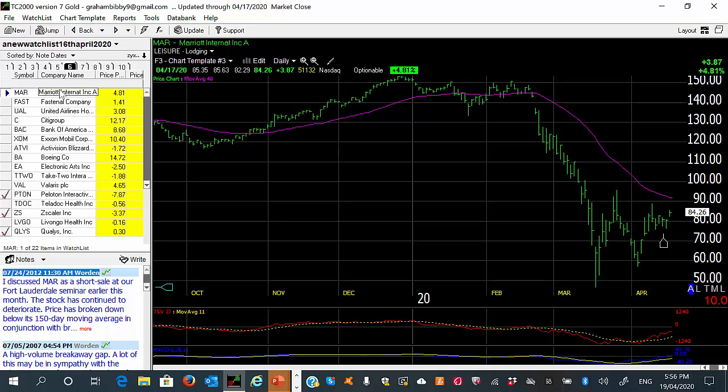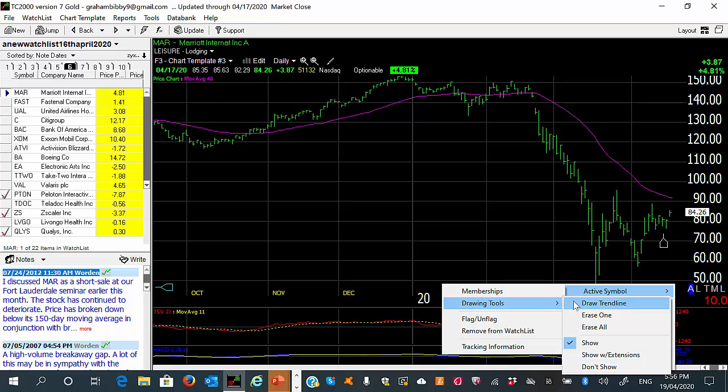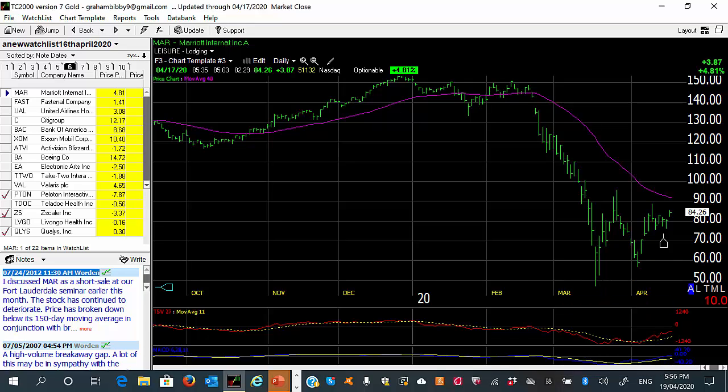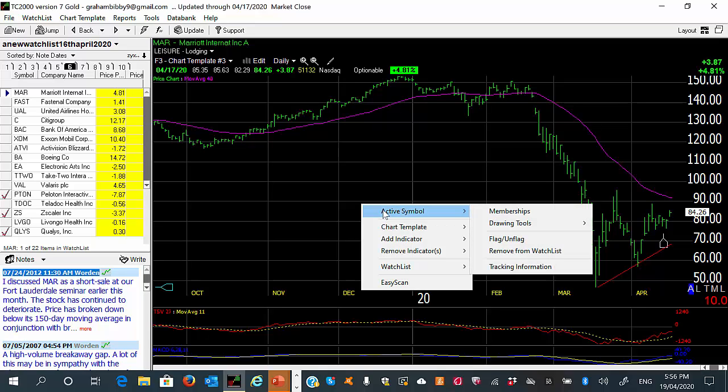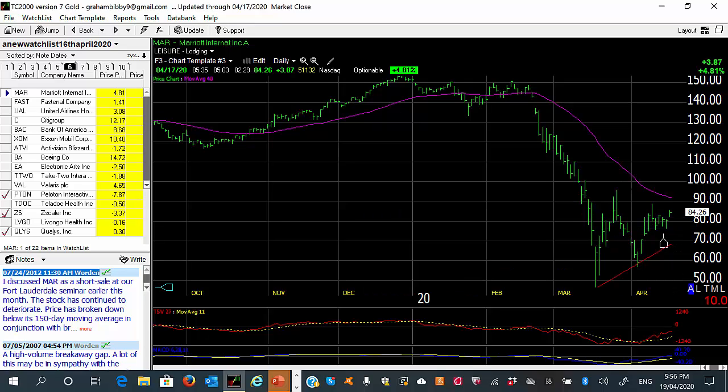What do I want to show you? Okay, Marriott's been hammered because it's hotels, but I would say this was the climactic bottom here. That looks like a start of a new uptrend. We're in this kind of flag pennant at the moment. So from there to there, we're kind of still in there. But that bottom's higher than that bottom, higher than that bottom. So I still think that looks very, very interesting.